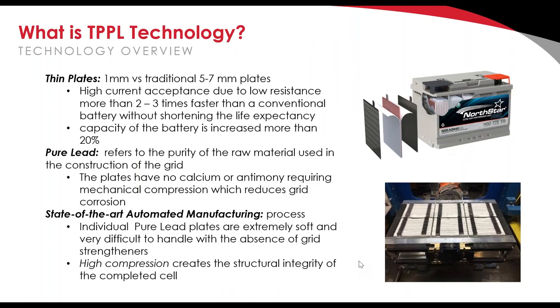Okay, so getting into what is TPPL technology. Really, there's three parts to understand what TPPL technology is. The first part is the thickness of how the plates are being made. Each plate is made about 1 mil thickness, versus a traditional 5 to 7 millimeters. So that tells you a big difference. Between a traditional 5 to 7, you can fit like 5 to 7 of these in the same footprint. So you can pack a lot more of these thin plates on the same footprint or jar of the battery. So what does that mean?